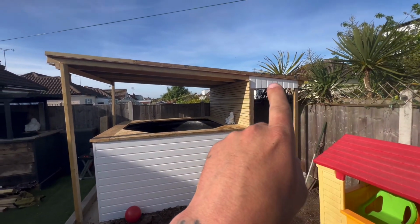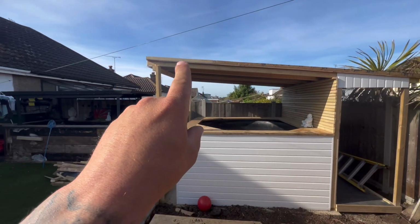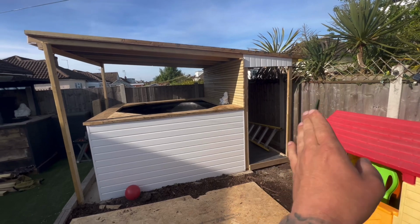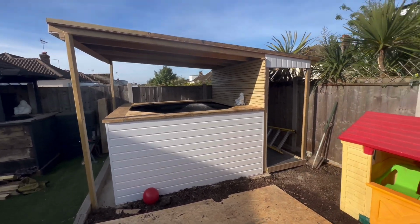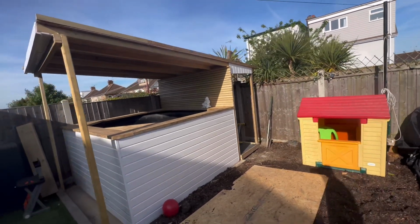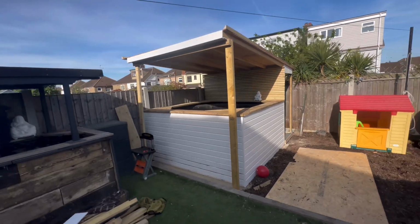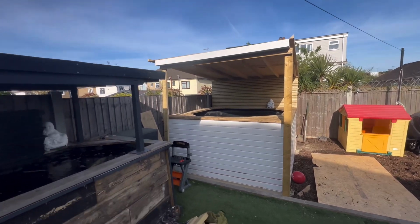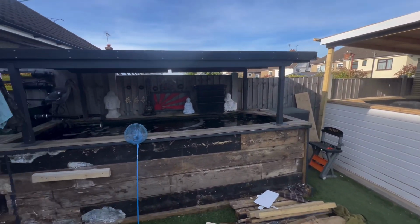I think I'm going to end up cladding this all the way through to just around the post, continuous, and then having a bit of cladding down the side there, blocks it off, and then put the door on the filter shed or the pump station. But yeah, that's it. You can see the original pond is looking a bit worse for wear now.